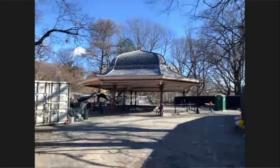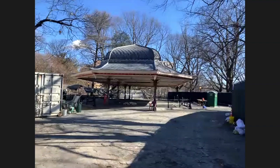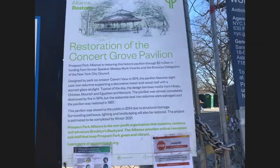So that will be opening really soon in March. And again, it'll be another space that can be used as people are now gathering more and more outside safely. It's really extraordinarily important to have covered spaces where people can gather in the rain or snow and still be outdoors. So yeah, that'll be opening soon.